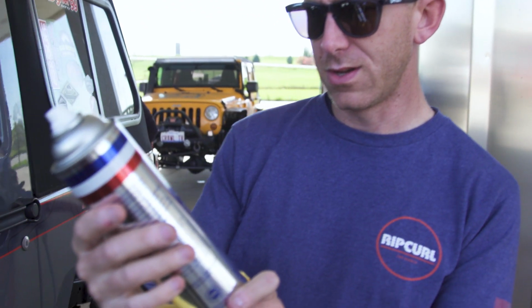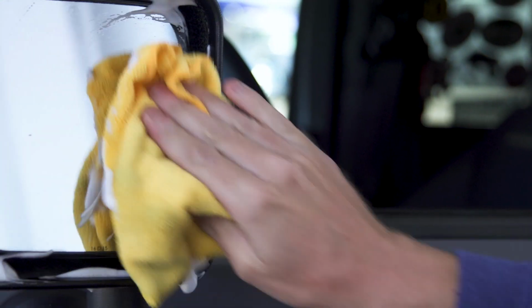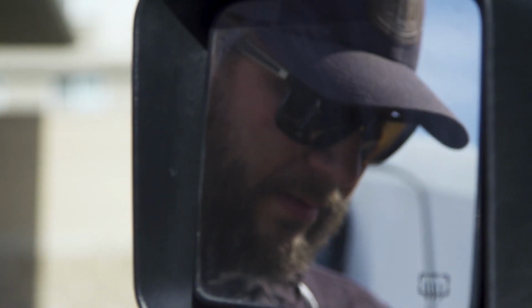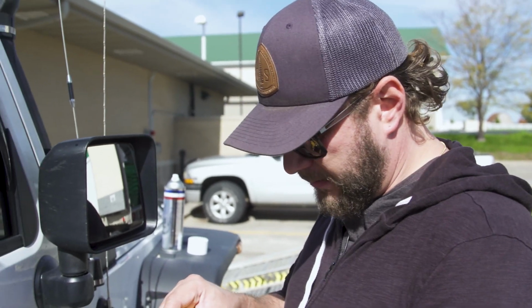Proper way to clean a mirror. Get yourself some good glass cleaner. Apply liberally. Did he use all my... This was a full can. These guys are definitely gonna help me out.